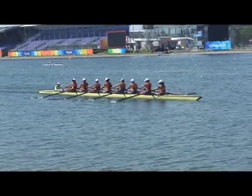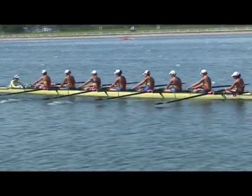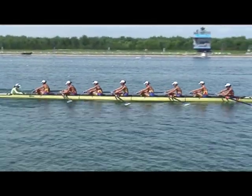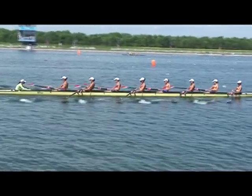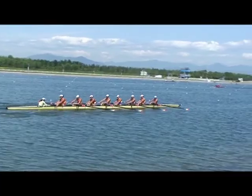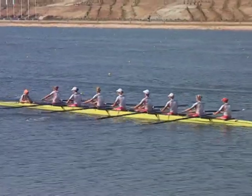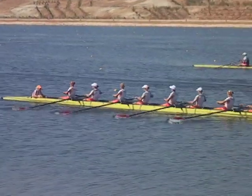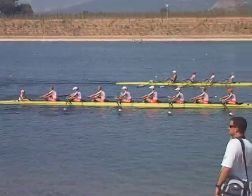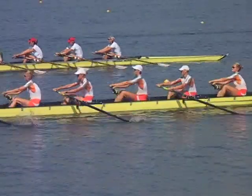The famous Romanian women's 8 has a rhythm that emphasizes a quick drive through the water and a dynamic rebound of the hands out of the bow, followed by an exaggerated slow slide. This rhythm, with a focus on the rebound of the hands, becomes much smoother at racing cadence. The rhythm of the Dutch women's 8 is characterized by a relaxed slide, followed by an easy, effortless drive. It seems that the athletes are moving in perfect sync with the run of the boat.